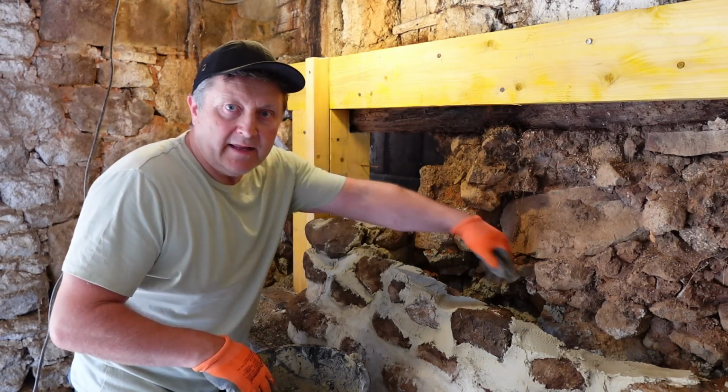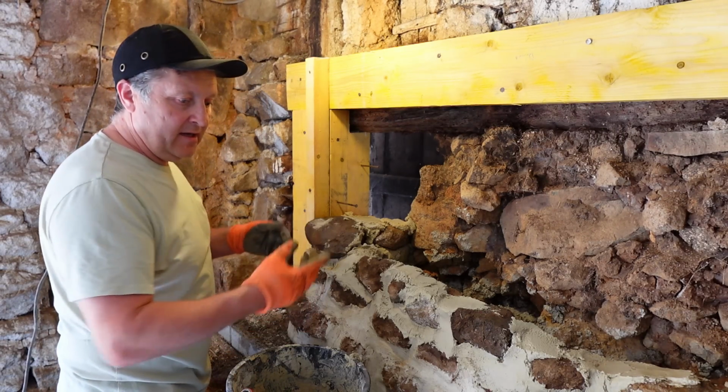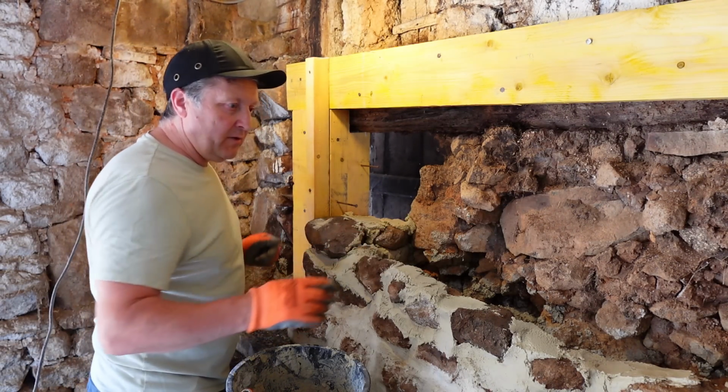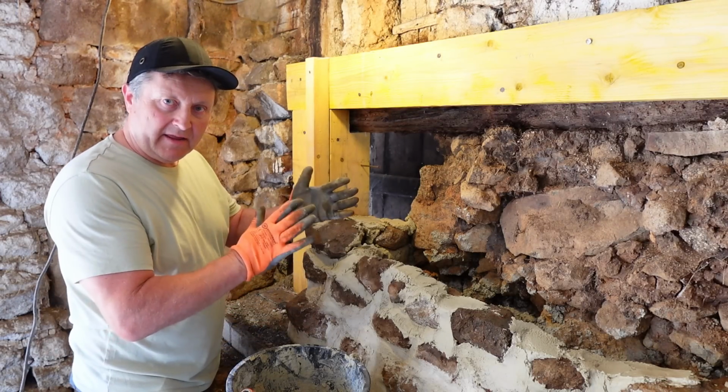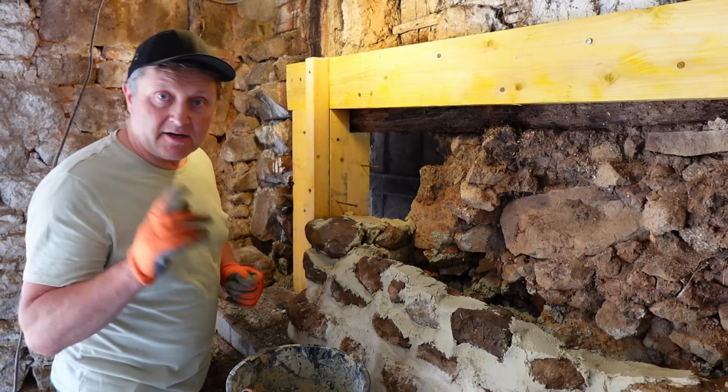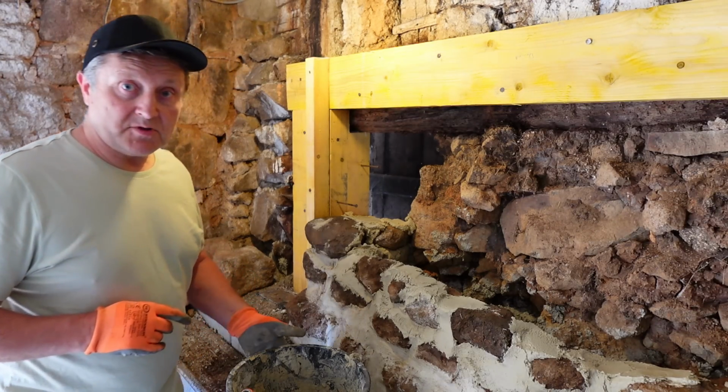This void here will then be infilled with some stiffer sort of aggregate, bigger stones, and we'll get some reinforcing in there as well. That's like the cavity between the two walls. Yeah, right, let's go around the other side. Saw some more stones as well.